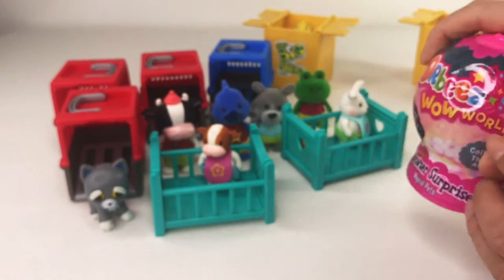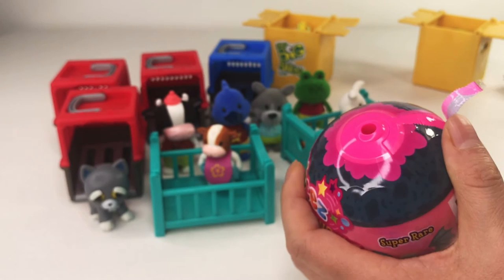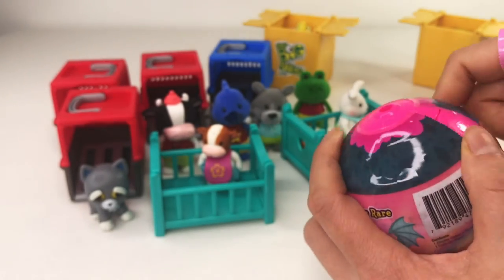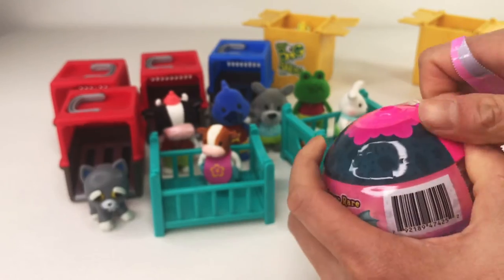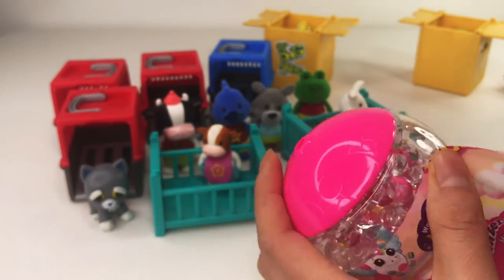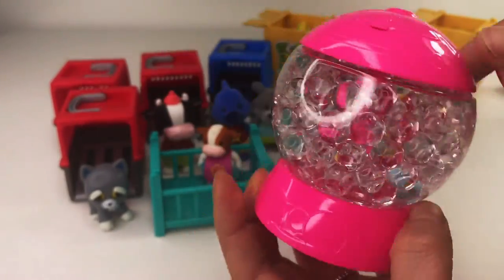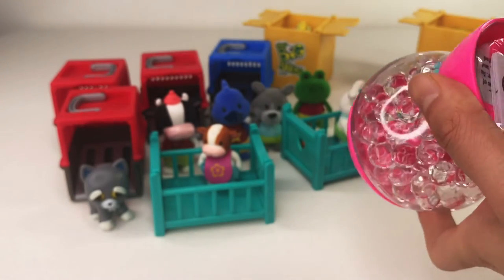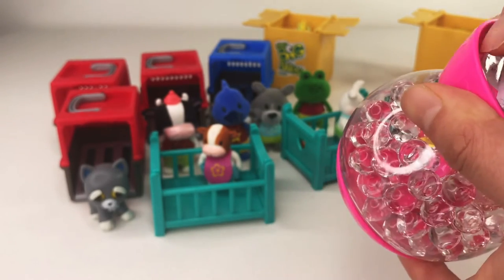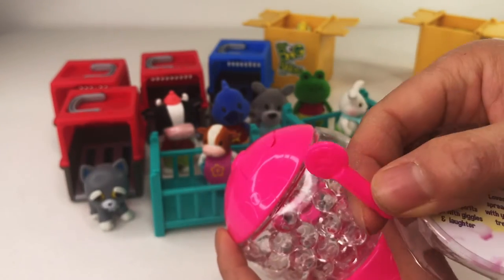And now, guys, we have one last one to open. Let's see what's in here. Oh, wow. Like little gel balls in here. Jam-packed, and now we have the instructions down here. Let's see if I can get it out. Oh, there you go. Oh, and a little scoop.